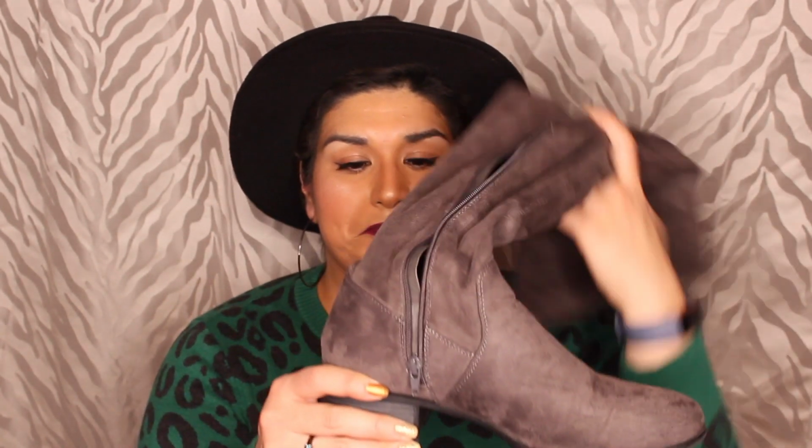So this one is in a gray color, obviously, and has a much smaller heel. This one's only about maybe an inch or so. Much easier to walk in the snow or in the cold in general when it's icy and slippery so that you're not falling over yourself. I have worn this out and it is super comfortable and super functional.